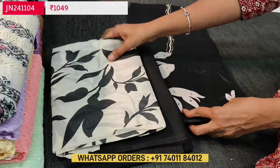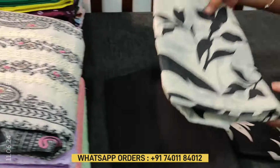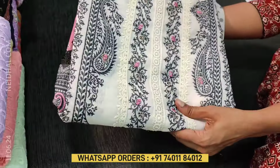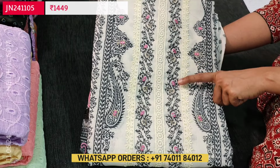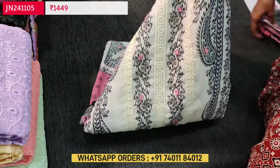So these sets are priced at 1049. Next, we are going to see dress material in semi linen. It's a kind of soft textured fabric, half white base which is printed all over. Yoke is highlighted with zari work and real mirror and zari detailing on the front side of the top. Single color concept.